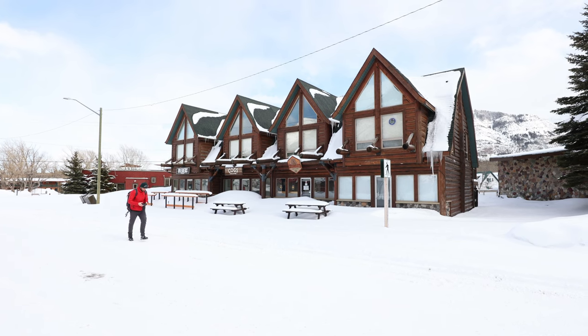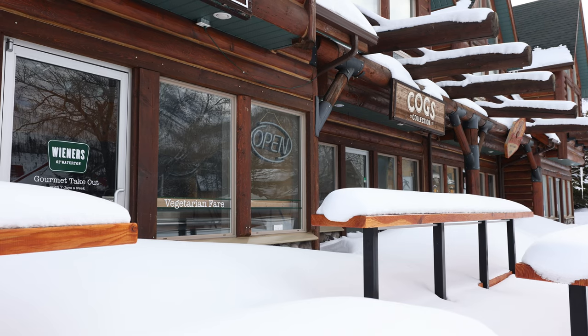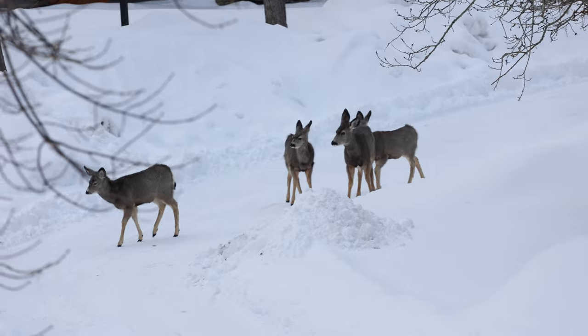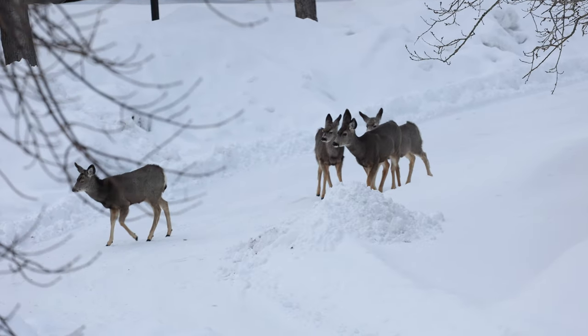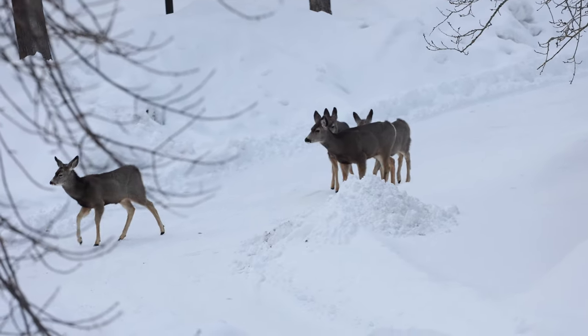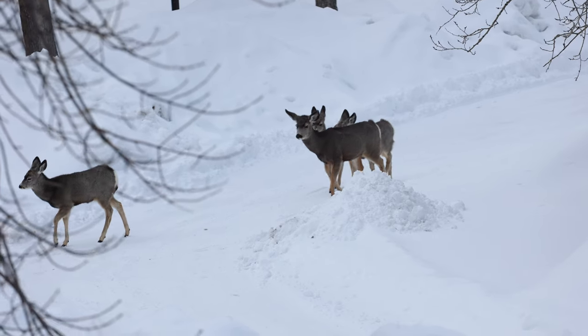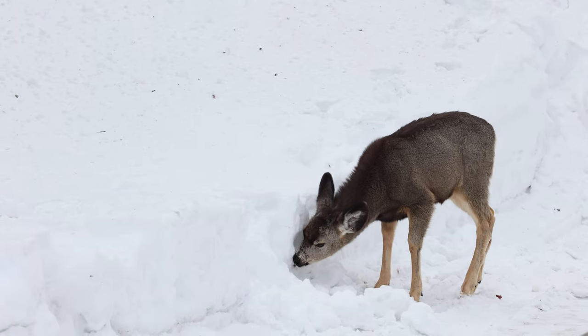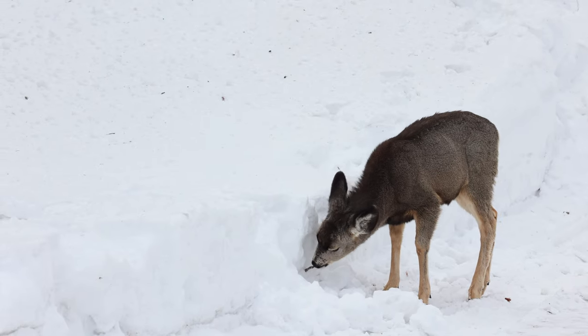Accommodation options are minimal, and places to eat incredibly scarce. The waterfalls are frozen, and wildlife does its best to take back the town. You'll still need to come prepared with enough fuel and supplies for the duration of your trip. But is it still worth a visit in the depths of winter?